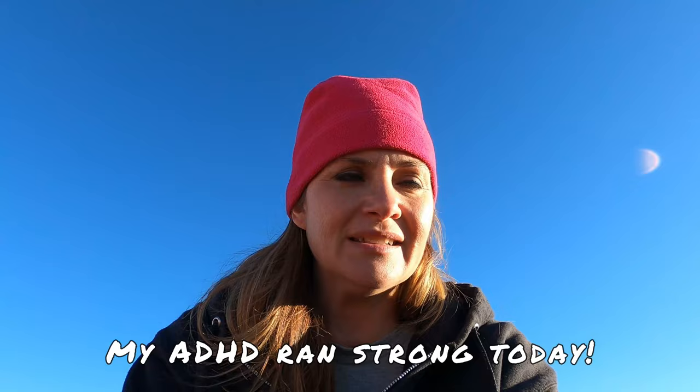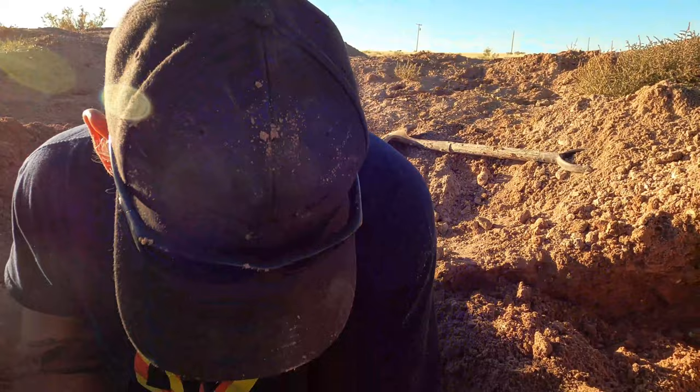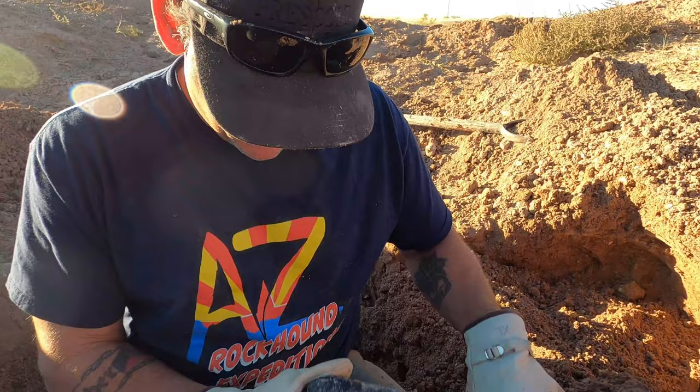You did get some really good stuff just surface collecting, but I got some good stuff coming out of the holes too. Yeah, you did. You got some great stuff. It really just depends on what you want to do. If you come back, though, I might go with surface collecting. Yeah. Because this is tiring. It is. It's a lot of energy spent.